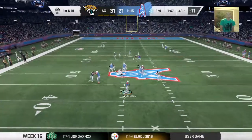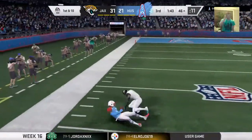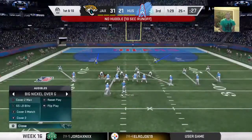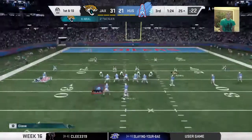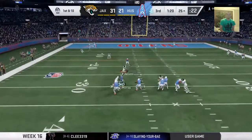First down, Murray. This pass going to be caught by Hardman. And they're able to work this to the 25 before it's all said and done. The end result, 21 yards. Murray going to lead his guys up 1st and 10. And he's 4 for 4 now, throwing the ball to start the drive.